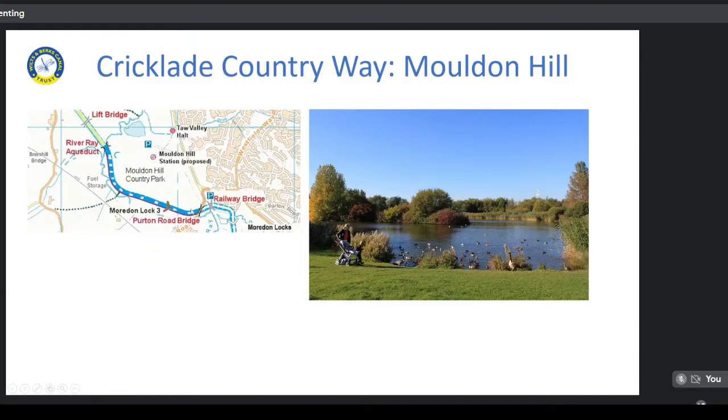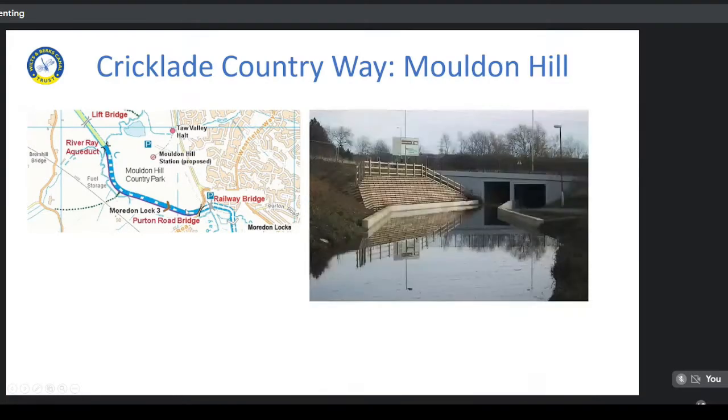During the 1990s again, quite a lot of work was done by volunteers, restoring the brickwork of Mouldon Lock 3, of the River Aqueduct, and dredging the canal. And also, at the same time, Swindon Borough Council put this culvert through the road. So we're ready to go further east and then back towards the centre of Swindon.